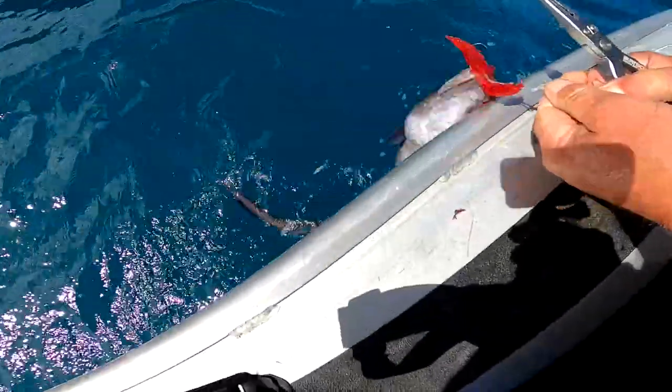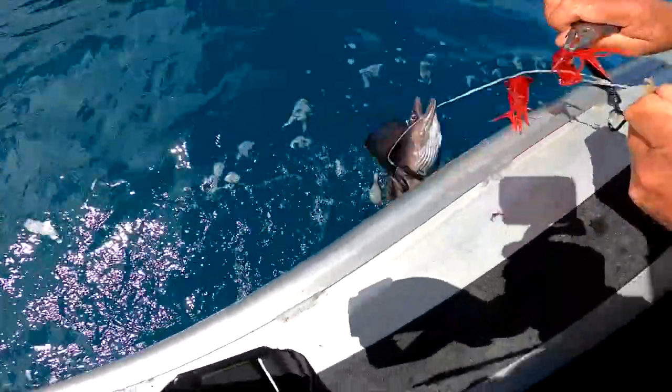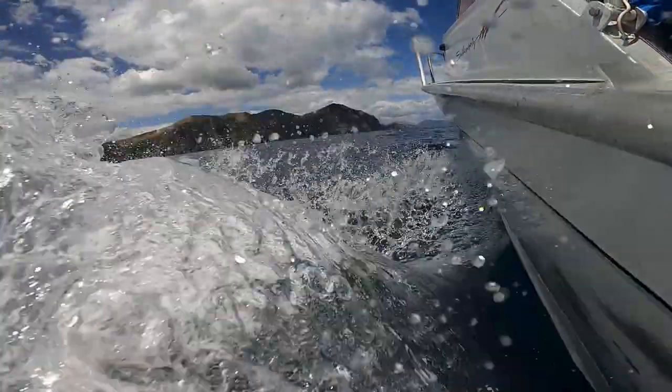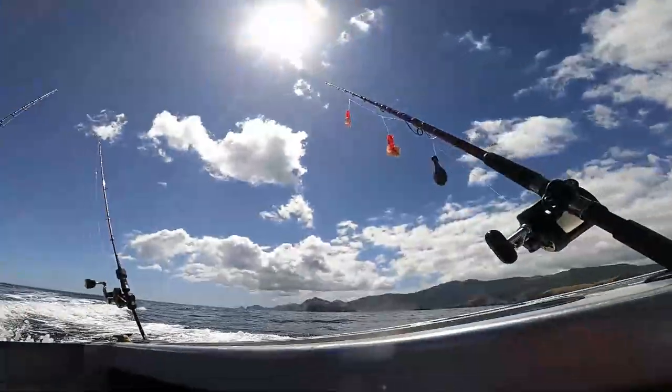There you go, mate. Cruising out onto the water. The wild sea, the captain and me.